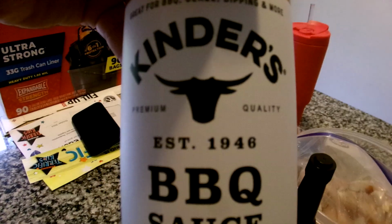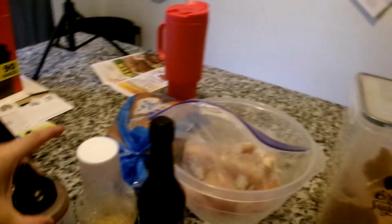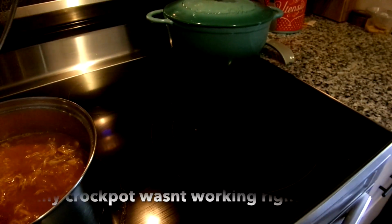And I think I was supposed to put that in at the very beginning, but I didn't, and it still turned out pretty good. So you should try this recipe out too.